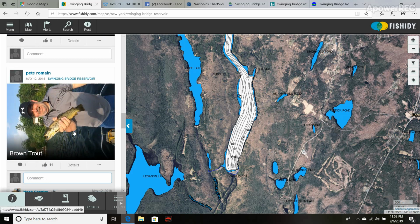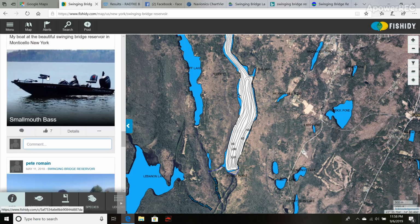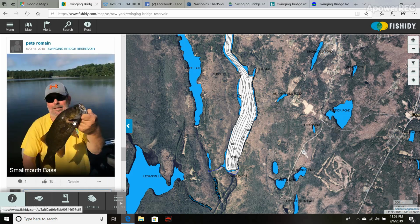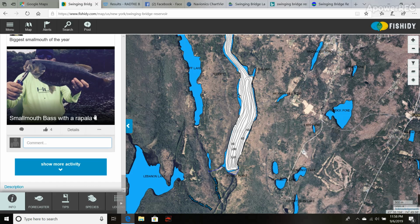Here's a nice brown trout. There's a bass boat, but you get an idea what the lake looks like. Here's a smallmouth bass. You can see kind of the area where he caught it in. Sometimes you could get pieces of the puzzle just by looking at this. It looks like he might have caught this out in some deeper water. But I like to look at images, as any picture speaks 1,000 words. So I like to look at other people's photos, and I'll dig into them and actually look into their backgrounds and stuff.